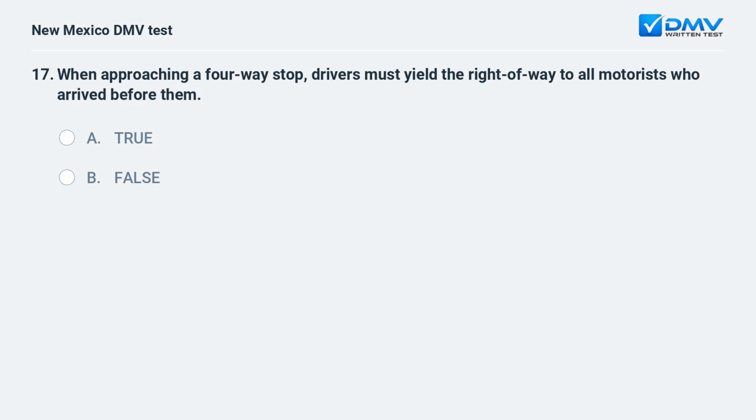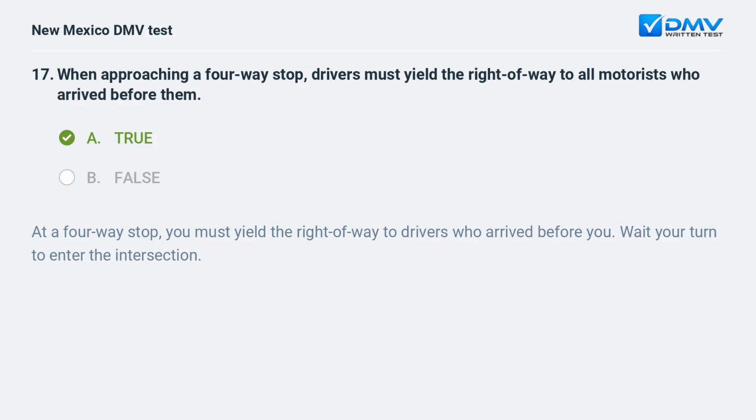When approaching a four-way stop, drivers must yield the right of way to all motorists who arrived before them. A. True. B. False. A. True. At a four-way stop, you must yield the right-of-way to drivers who arrived before you. Wait your turn to enter the intersection.